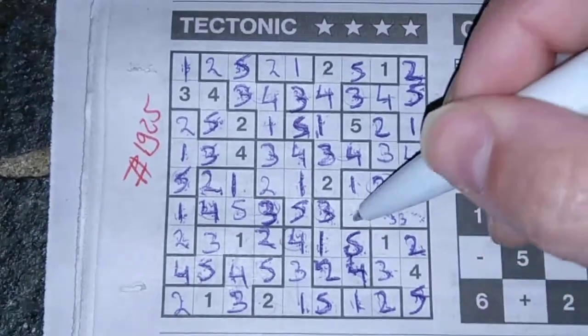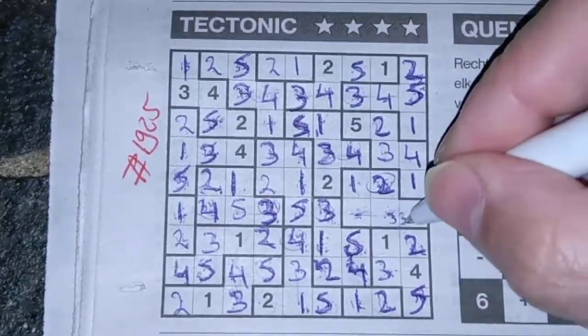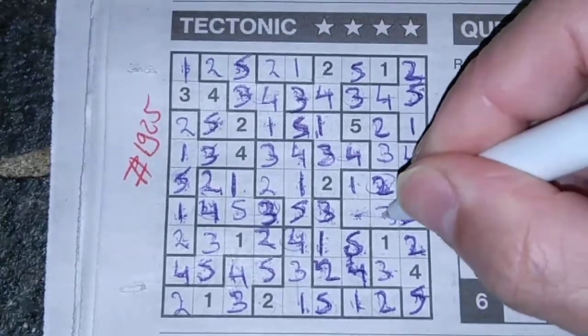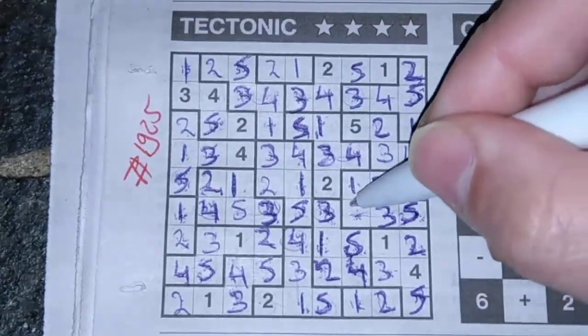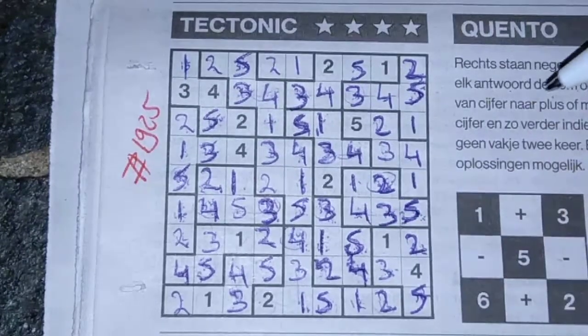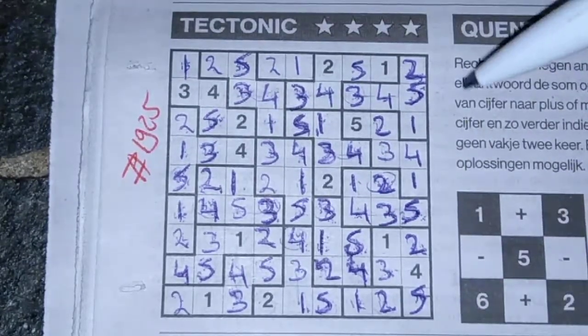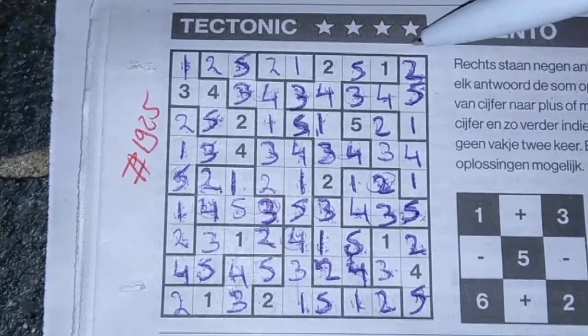Now we have a 5 here. So those 2 boxes cannot be a 5. So 1 box left for the 5 should be there. I've eliminated the 3. So the 3 goes there. And 1 box left should be the 4. Yes, finish in 30 minutes. Alright, great Sudoku. I like this one.